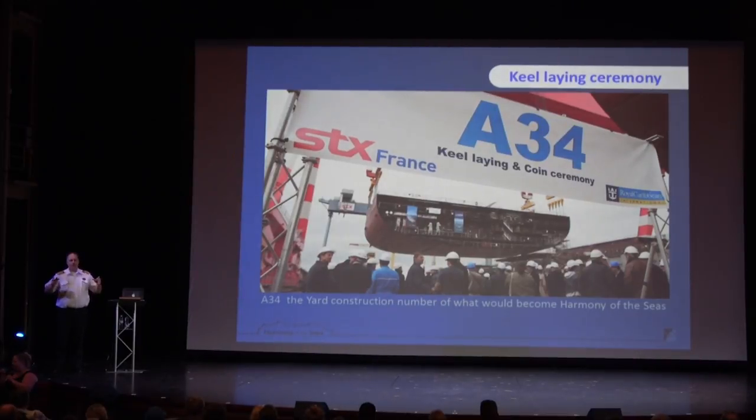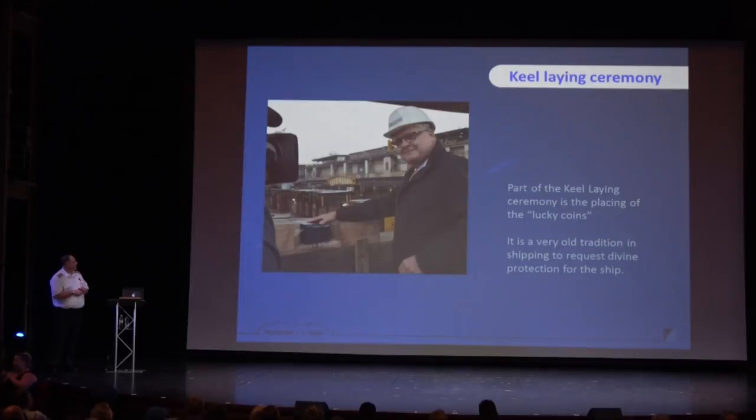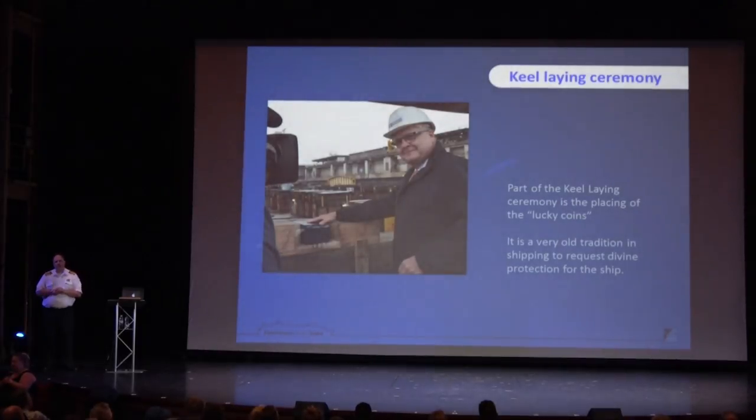So this is the 34th class of ships, or series maybe we would call it, because not all classes are from A to Z. So there are a lot of ships that have been built. It's not only 34, but it's 34 times 20 something. So they have a long history of building ships in Saint-Nazaire. And of course we have then the lucky coin ceremony and the key laying.